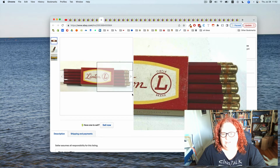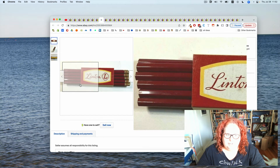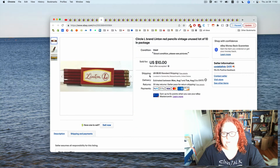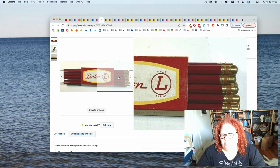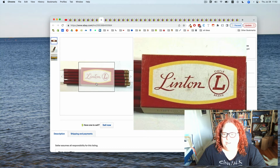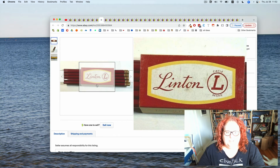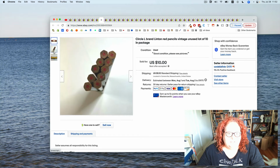red and blue and green pencils, they're not colored pencils made for drawing. Those sell a lot slower than regular pencils. Like these are made for probably a teacher to mark up papers or to do editing or whatever. But these sold to someone named Linton, which is cool because this is a really nice little design on the cardboard thing. So hopefully they will enjoy this little set of pencils.